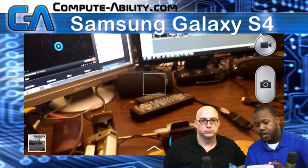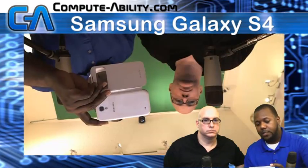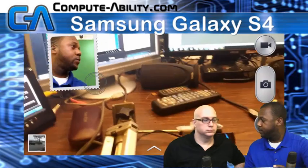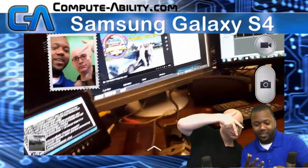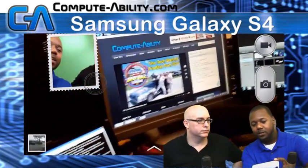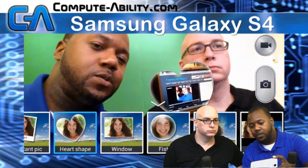So as we saw earlier, 13 megapixel camera in the rear facing camera, 2 megapixels in the front. What that's great for is the ability to use your dual camera. So no longer are you withheld from the photos that you take. A lot of times you'll see those photos where you're trying to squish yourself back into the photo, those weird self shots. Now you can get yourself into a photo anytime you want. And you can switch the focal point. Not only that, you also have some different little hearts and shapes that you can use.